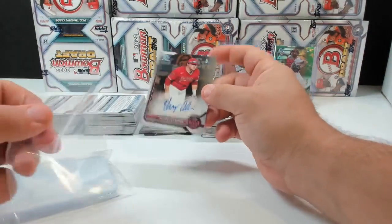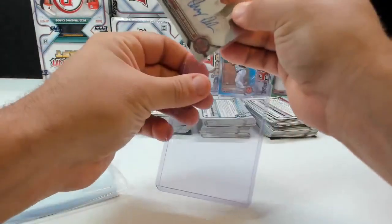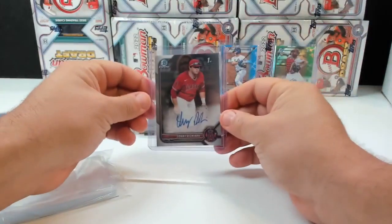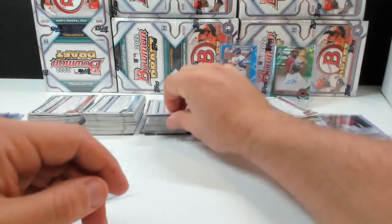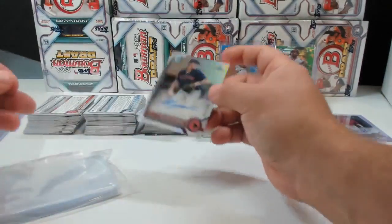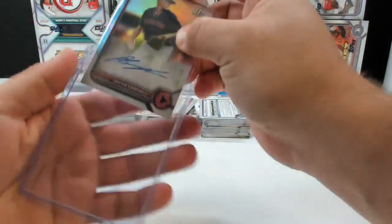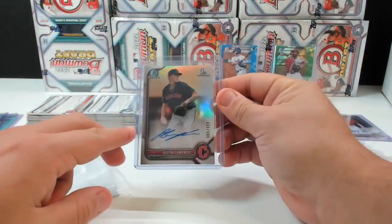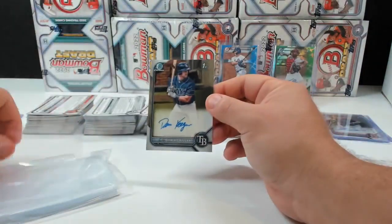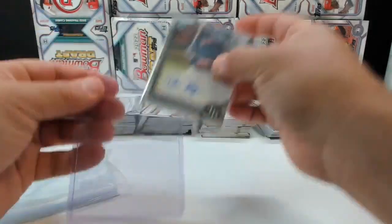We got a Sonny DiChiara going out to the Angels. Base auto here of Sonny DiChiara. Next up, we got a Justin Campbell, $4.99. And then we have a Dominic Keegan going to the Rays.